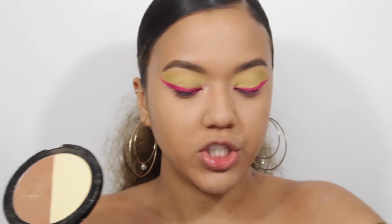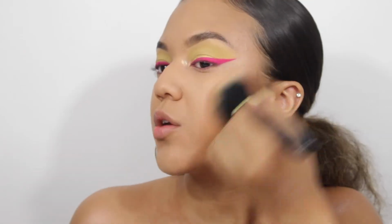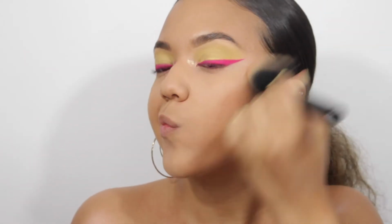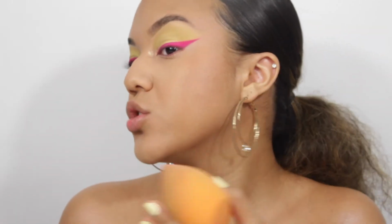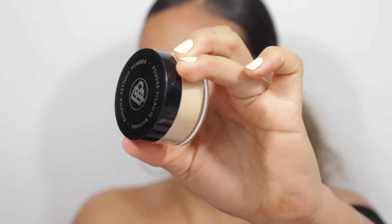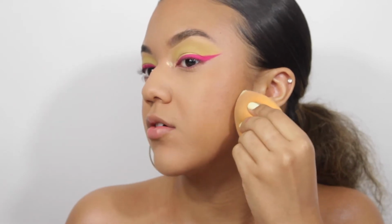Going in with the darker shade, I'm going to start to bronze up and contour my face, starting with the cheekbones, and I like to go up to my forehead, and we can also do it along the jawline. To clean up my contour a little bit, I'm going in with the Bella P Air Banana Powder, and I'm going to draw sort of a line underneath my contour to make it a little cleaner.